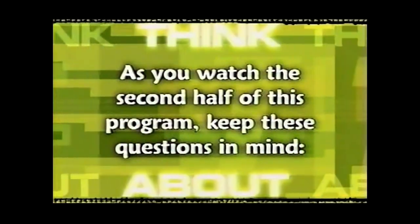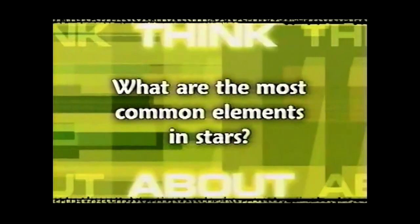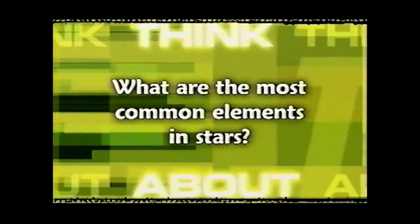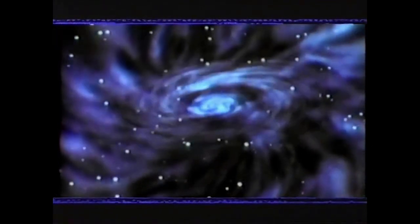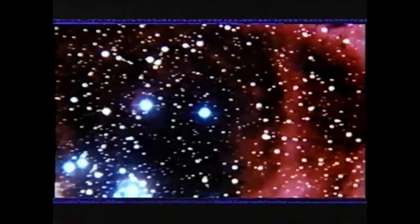As you watch the second half of this program, keep these questions in mind. What are the most common elements in stars? What evidence supports the Big Bang theory? The universe is a vast and complicated place, containing all the elements that make up matter. The elements and their properties help us understand more about our universe and ourselves.